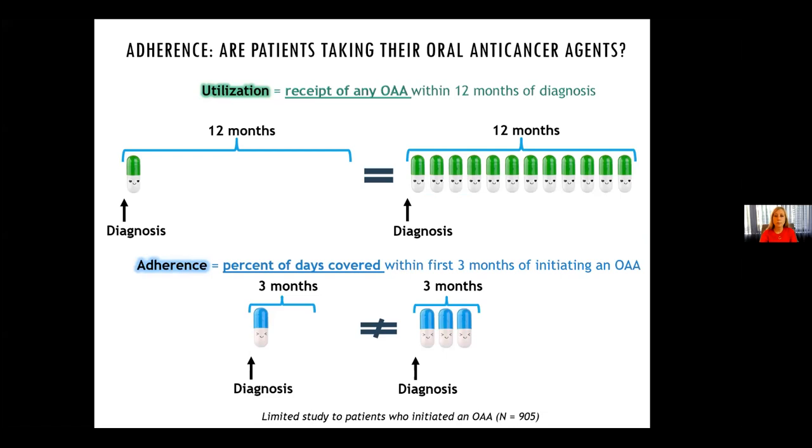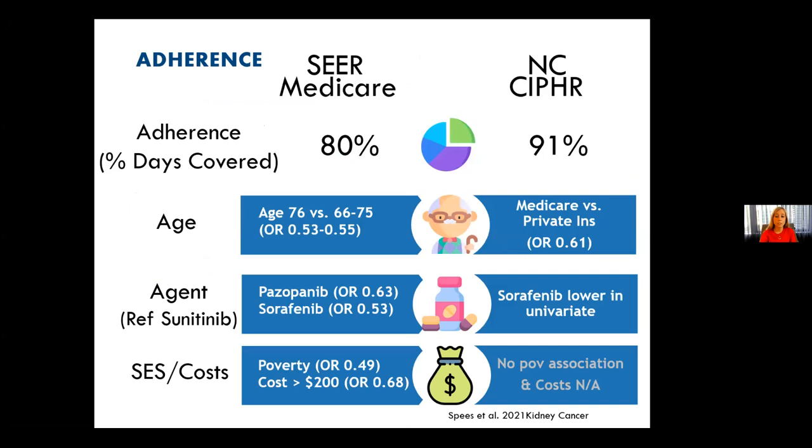adherence, or the percentage of time a patient was taking their anti-cancer drug. We know that in general, adherence to oral medications is often far from 100% due to any number of reasons, such as side effects or costs. We looked at adherence in both the SEER Medicare and the CIFER cohorts, and we observed slightly higher rates of adherence within the North Carolina CIFER patient population as compared to the SEER Medicare cohort.